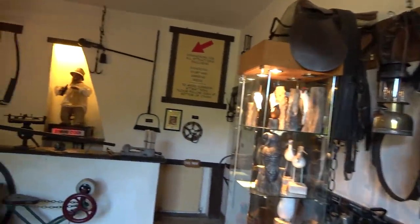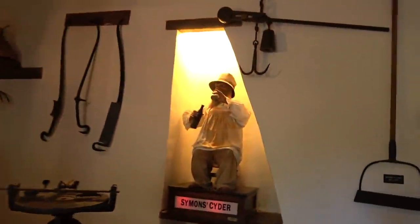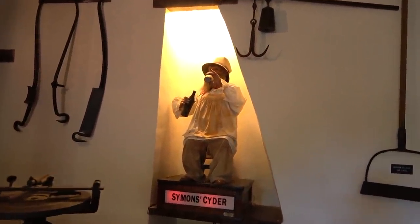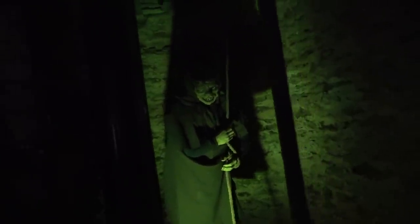I can see now why they give you like an hour to walk around all of this section before we head out into the main part of the park itself. You're right up there, mate. Simmons Cider. Oh, so we're making our way downstairs now into the dungeons. And look at this. Things are getting even creepier now. Just press the button on the side to activate that.